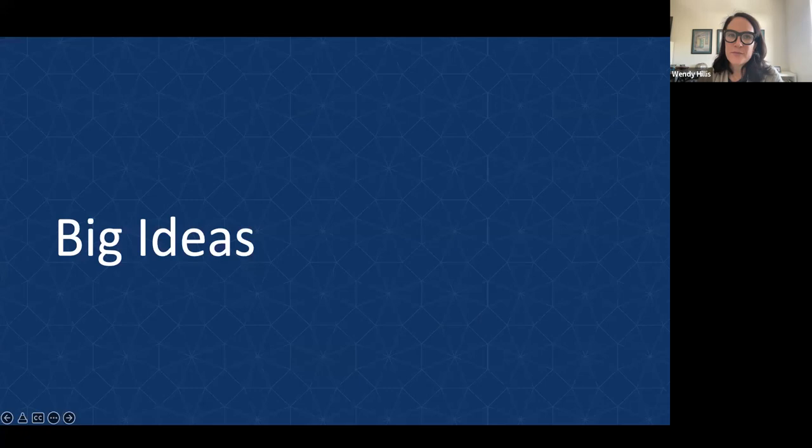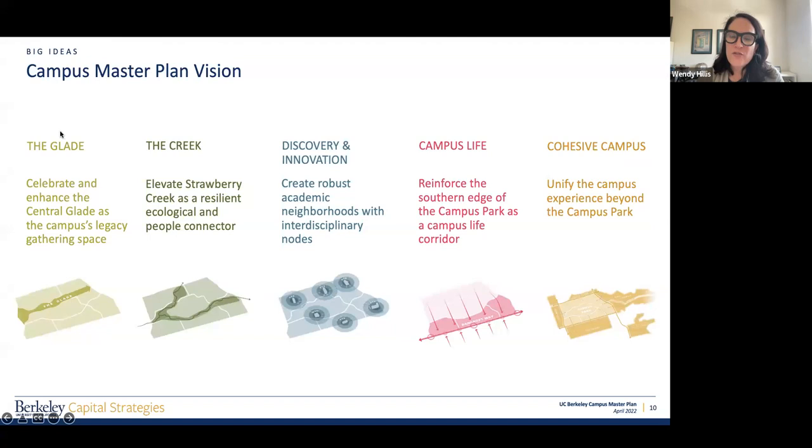So ultimately, we organized the master plan around five big ideas. The glade, the creek, discovery and innovation, campus life, and the cohesive campus. And I'll go through each of these. And there are some pretty renderings to show what we're thinking of.